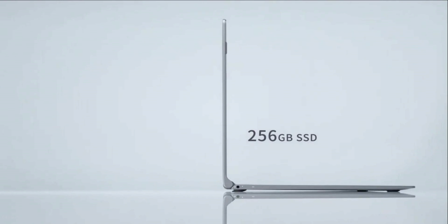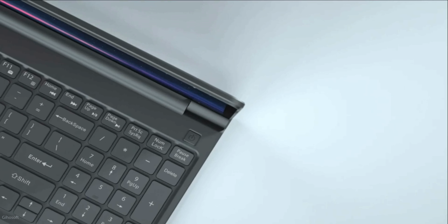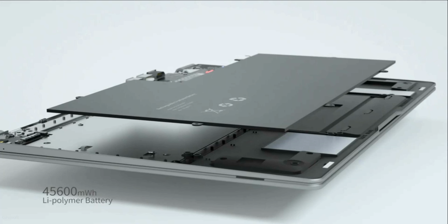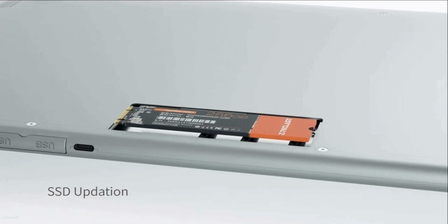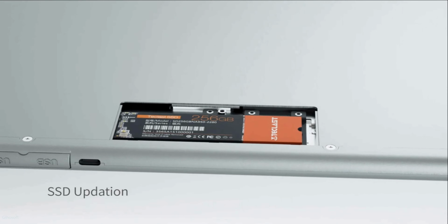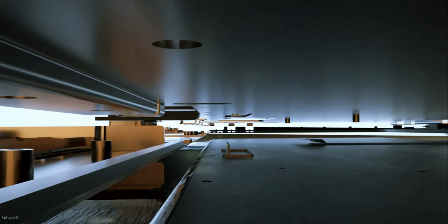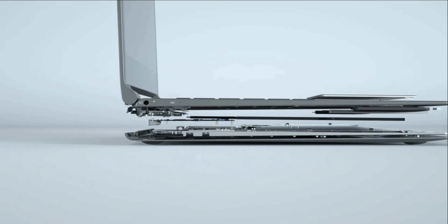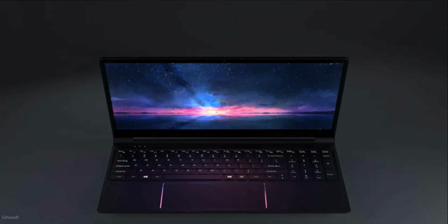Teclast F15 Notebook powered by Intel N4100 Quad Core processor offers you smooth operation and stable multitasking experience. 1.0 megapixel camera for capturing memorable moments. Teclast F15 has micro HDMI output and 8 GB RAM for advanced multitasking and 256 GB SSD storage capacity.